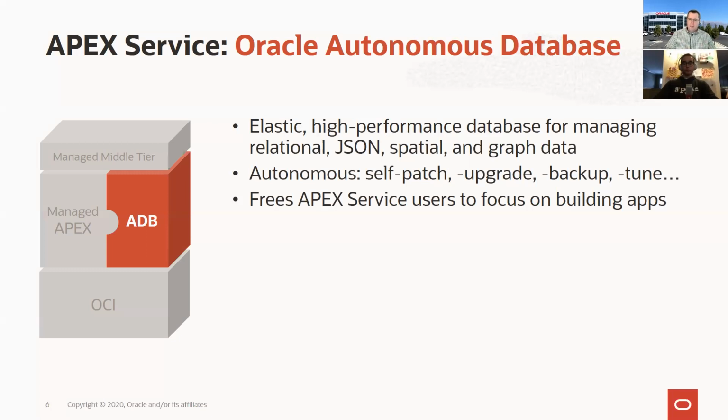And the objective here is, from an Apex standpoint, by choosing autonomous database as our database platform, we want to liberate the low-code application developers from having to worry a lot about the database itself, having to do a lot of database management and database administration tasks. The objective is just take that off the table, so you can really focus on the apps themselves, building and deploying and updating your apps, and doing that in a low-code fashion.